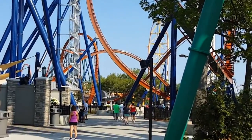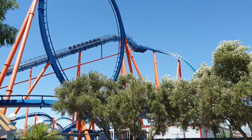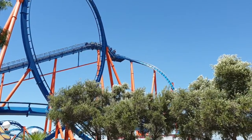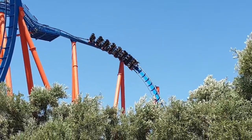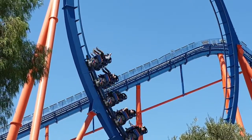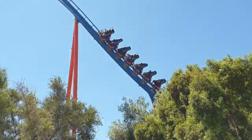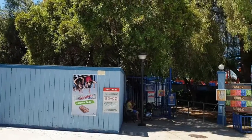At the number 9 spot, we got a bit of an upset with Scream at Six Flags Magic Mountain, a floorless coaster. This thing has a really good layout. It's intense. I already talked about this in the Six Flags Magic Mountain video, but this is intense, fun. I don't care about the parking lot. And all the inversions are really fun, and while it doesn't have the effects like Bizarro does, it's still really fun.